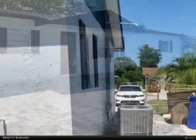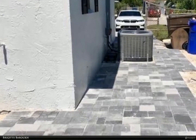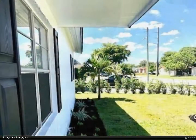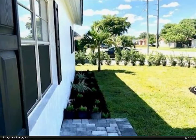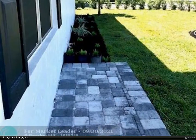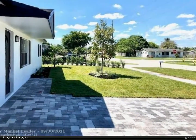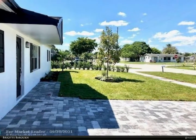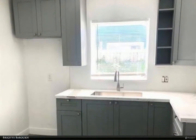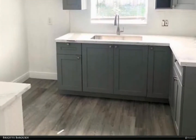Charming 3-bedroom, 2-bathroom, 1-story single-family home in the heart of Deerfield Beach. This lovely home is waiting for tenants to make it their home. This quaint home features lovely curb appeal, functional open floor plan, large paved driveway, spacious fenced-in backyard, totally remodeled kitchen, bathrooms, all new vinyl flooring throughout, ceiling fans, 3-year-old air conditioner and water heater, new roof, in-unit washer and dryer.